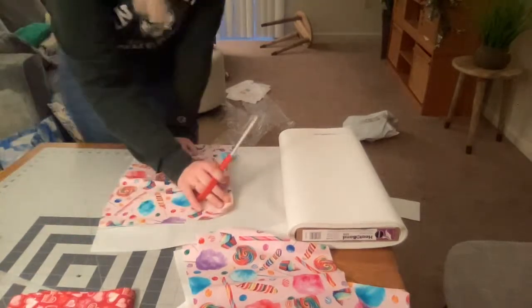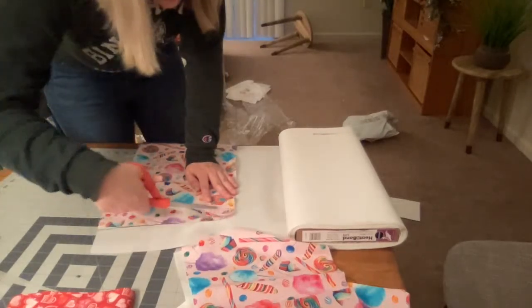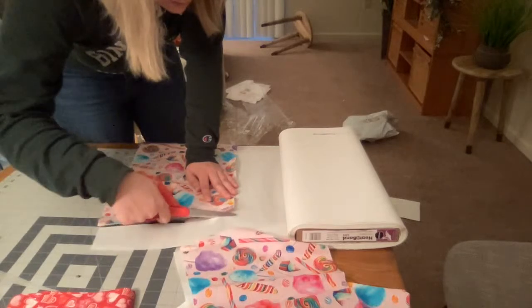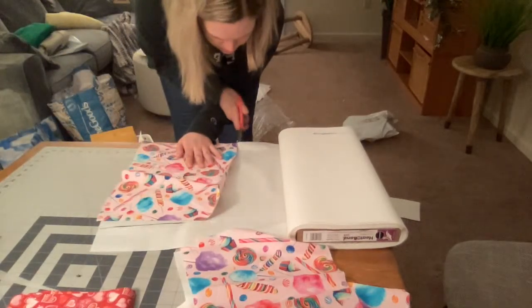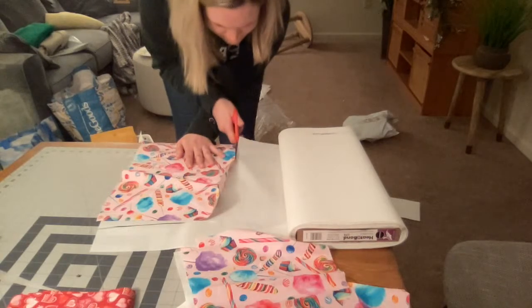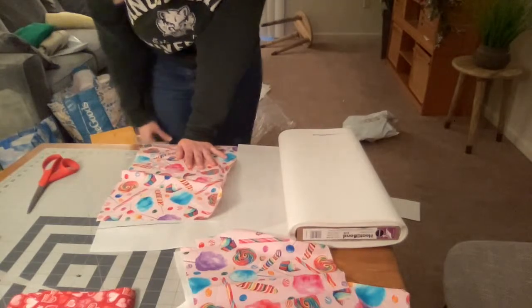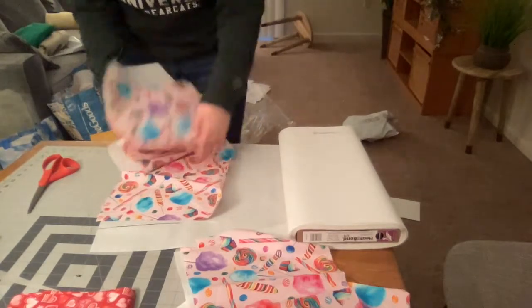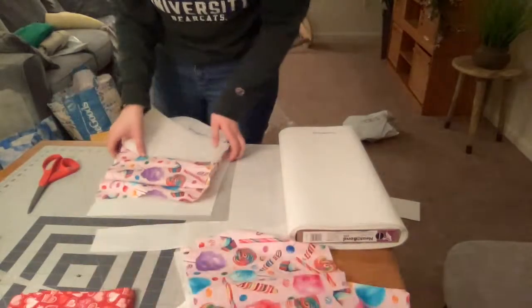I'm not doing these perfect, as long as I can try to work with what I got here. And if I have to make adjustments, then I'll do that at the heat press. Okay. All right, that's for that.